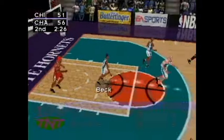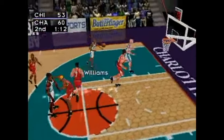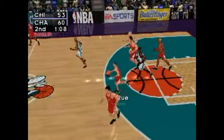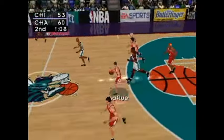Number 15 to number 32. Puts up the J. He gets the bucket. Inbound pass to number 5. To number 23. Phil makes an outstanding steal. Number 15 to Mason. To number 32. He can't find the hole. Longley to number 5.